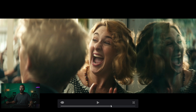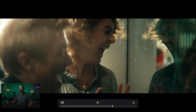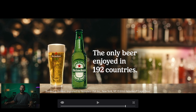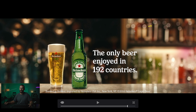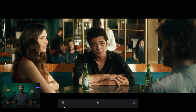Just very, I mean, it's a simple ad, right? It's just Benicio del Toro sitting somewhere and these people losing their minds thinking this is Antonio Banderas. It's really, really simple, but really well done. Just a beautiful looking color. And then of course, they probably brought in the beer man for this. The cinematographer, normally, the cinematographer that does all this stuff doesn't do this stuff, right? Normally they hand this over to the beer man because it's probably not even real, that bottle. Anyway, that's a good looking look at an ad that is, again, simple.